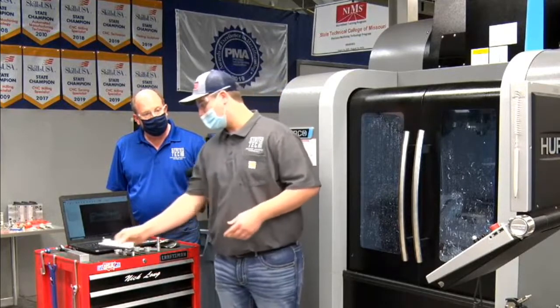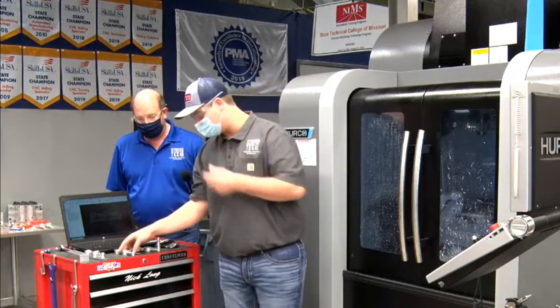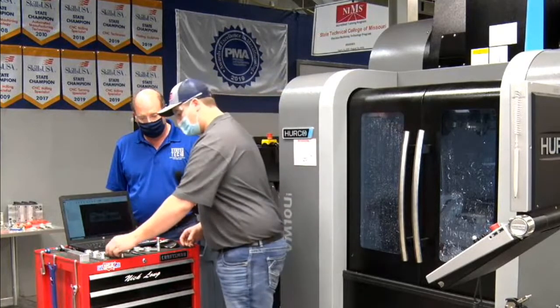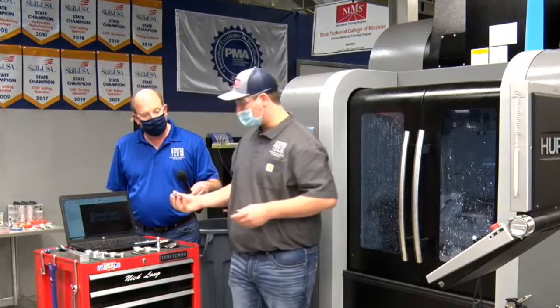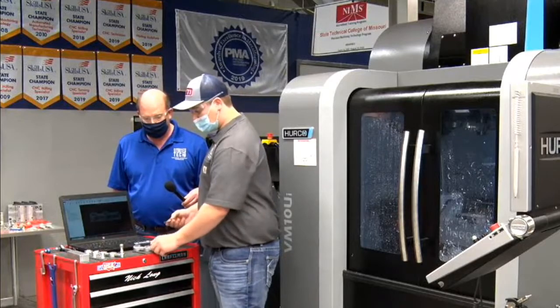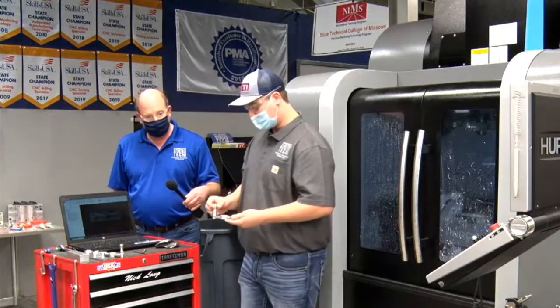After this step, it'll get put in a set of soft jaws on a different machine and turned into this step right here. We have another op in a lathe where we turn out the handle, and then when we put it all together, we use a shoulder bolt, and it turns out like this.